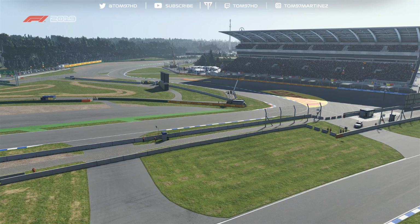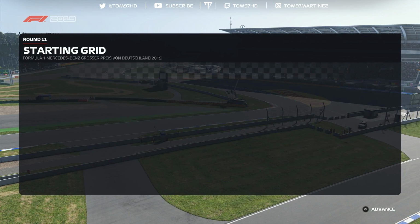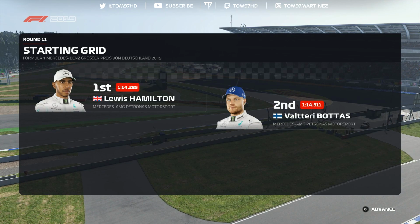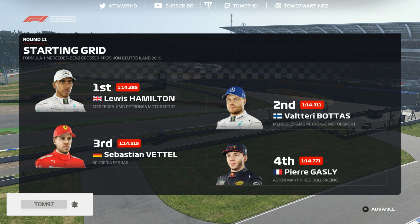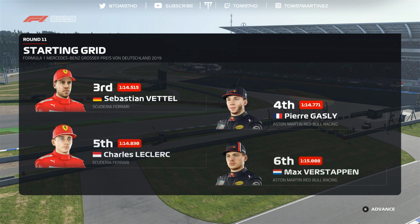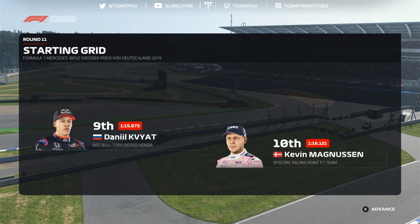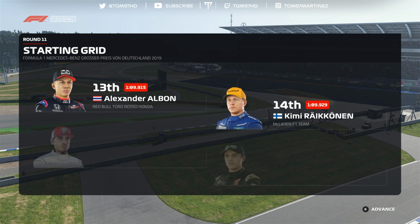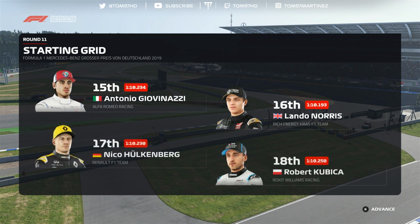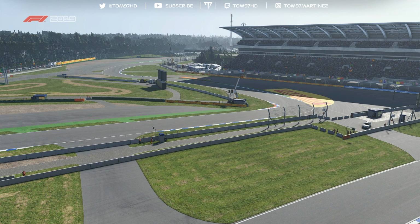Off the back of a fantastic qualifying session, it's time to see how our starting grid looks for today's race. Lewis Hamilton lines up on pole position, and Valtteri Bottas will line up alongside. Moving on to the rest of the grid, we have Martinez, Alexander Albon, Vettel, Gasly, Charles Leclerc and Verstappen, Perez, Sainz, Kvyat and Kevin Magnussen, Ricciardo and Raikkonen, Giovinazzi, Norris, Nico Hülkenberg and Robert Kubica. Grosjean and Lance Stroll brings the grid to a close. And with lights out just moments away, it's time to go down to the track.